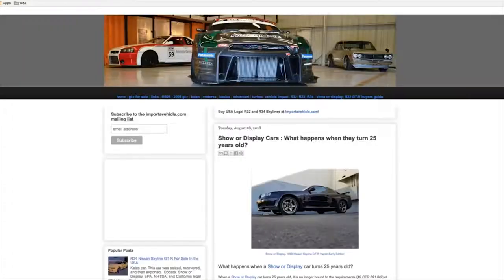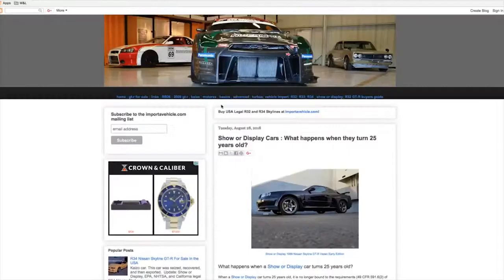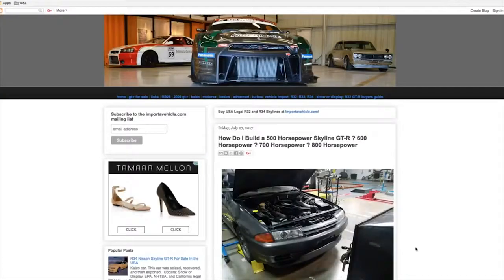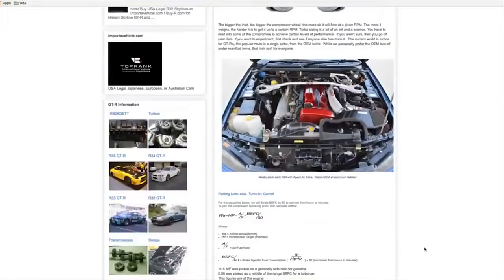I love this website because it breaks things down in very simple terms. No, you had it right. What happened? I don't know. It went away. I messed it up. But I like the section that's like, so you want to make 600 horsepower? It depends. How do I build a 500? You really have these are the things you need for 400, 500, 600, 700. It's just based on experience and what works.